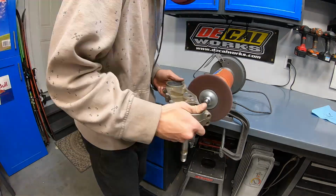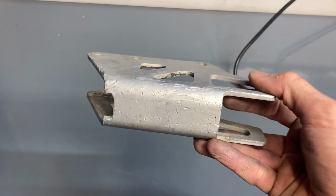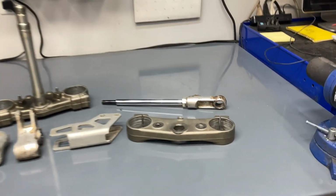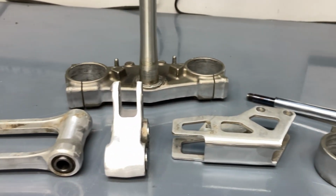I'm always blown away at how well the chain guide cleans up. This thing went from having some seriously deep pits and scratches to looking practically brand new. The rest of the components look pretty gorgeous without the casting lines as well, and I cannot wait to get them blasted and Cerakoted. Alright guys, a little YZ progress report here.